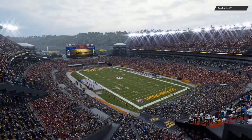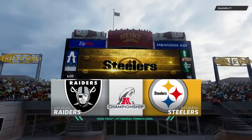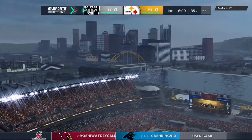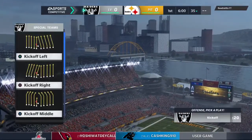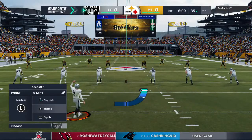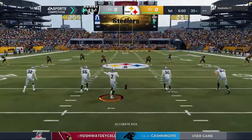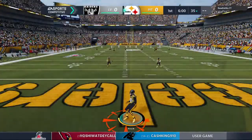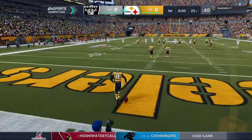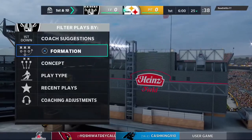It's time for the NFL playoffs on EA Sports, and we are in a city that sure had its share of memorable playoff games in the past. Pittsburgh, PA, and Heinz Field. Straight ahead, it's a clash to decide the AFC's representative in the Super Bowl. And it'll be a great one between the Las Vegas Raiders and the Pittsburgh Steelers. Fielded near the back of the end zone. And this will go as a touchback, and they will begin things at the 25.